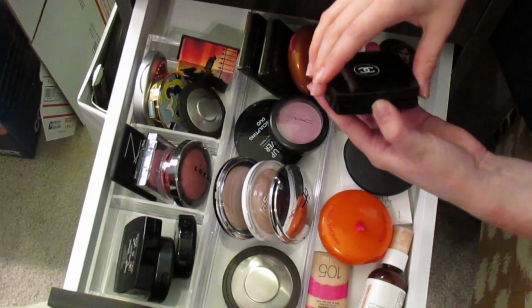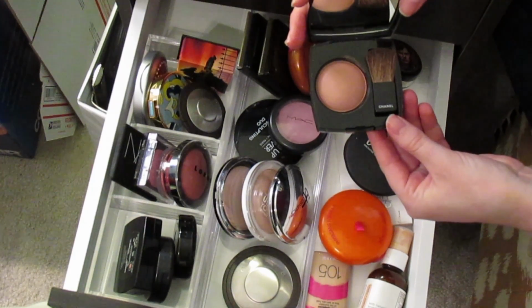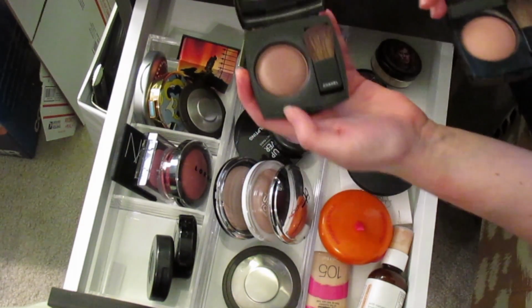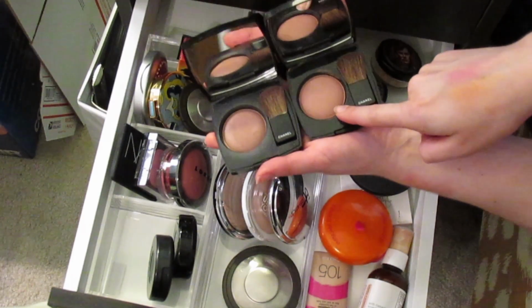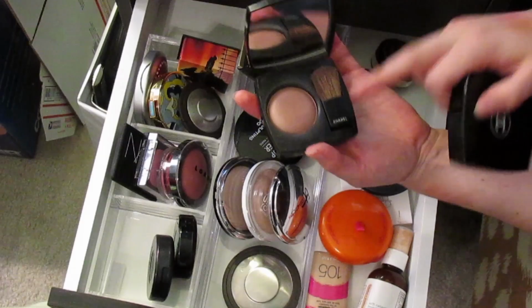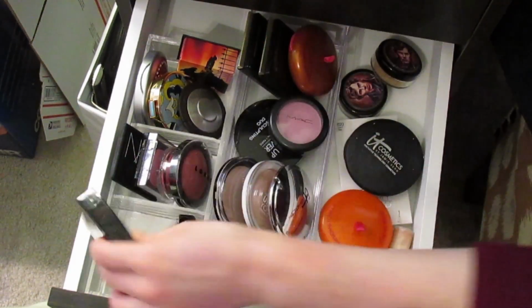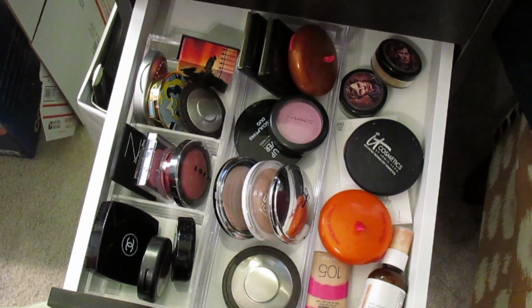Okay, this is such a bummer to me, but I have barely used Chanel Jersey, and I don't know. I love Chanel Accent, which is this one, and they're very similar. Chanel Jersey is warmer. I don't know. I think that they're too similar. So I'm going to try Chanel Jersey some more and see how I like it. I love Accent. It was a long time for me to finally get this, so I'm never going to get rid of that. But Chanel Jersey, I'm a little conflicted on, so I'm going to put that in my pile to possibly declutter. So that was a good first drawer.